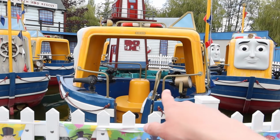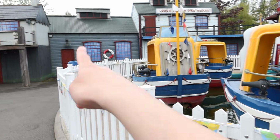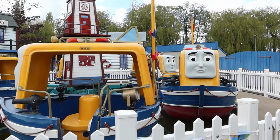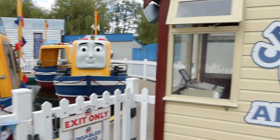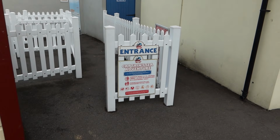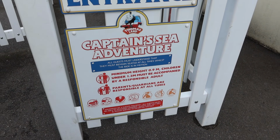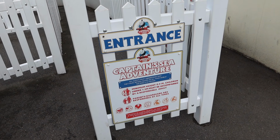At least when you're on the ride, everyone's squirting each other, you're spinning, you don't get too wet. Whereas when you had the guns off the ride squirting in, people were aiming it at people and that sort of thing. So I think that's probably the reason why that's covered up. It's a good fun little ride. Height restrictions down here, minimum height 0.9 metres, children under 1.2 must be accompanied by a responsible adult.